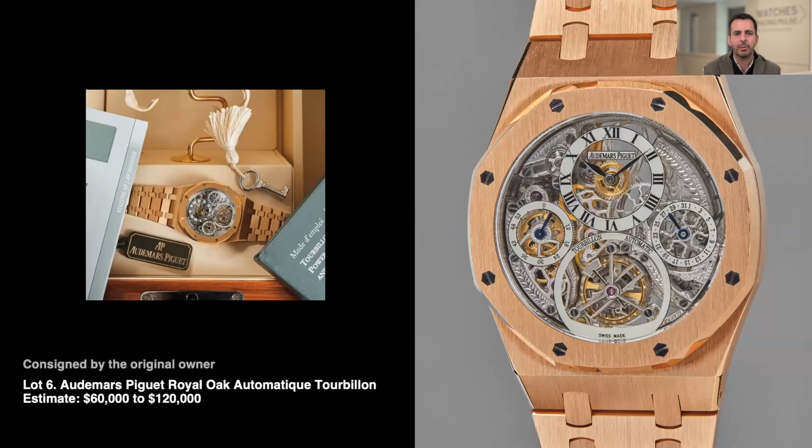Now we look at some of the other brands being offered in this sale, starting with lot number 6, a beautiful Audemars Piguet Royal Oak skeletonized tourbillon, complete with its original box and papers, consigned by the original owner. Proceeds from this sale will benefit the One Drop Foundation, and the estimate is $60,000 to $120,000.